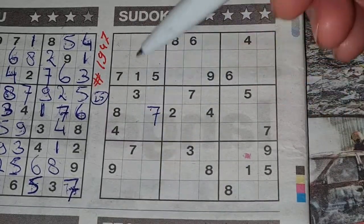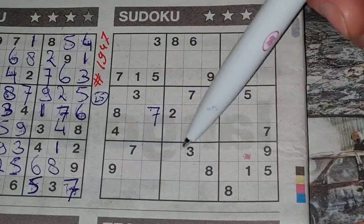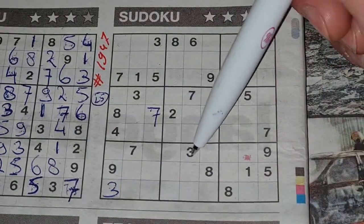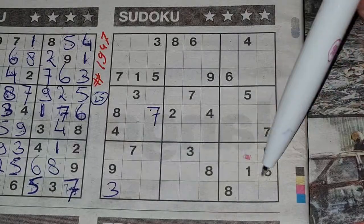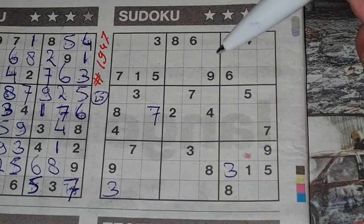3 in this column, 3 in the second column. So the first column, only 2 places for the 3, should be here or there. We see here 3, no 3 there. 3 should be there. 3 in this row, 3 in the last row, so no row between. Only place for 3 should be there.